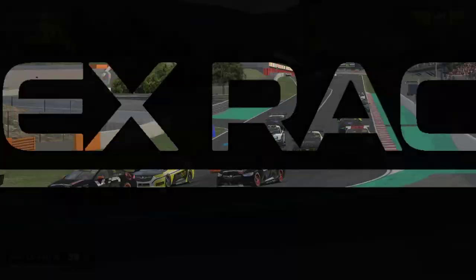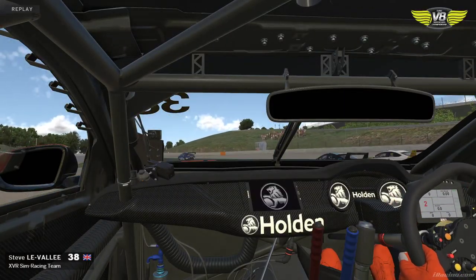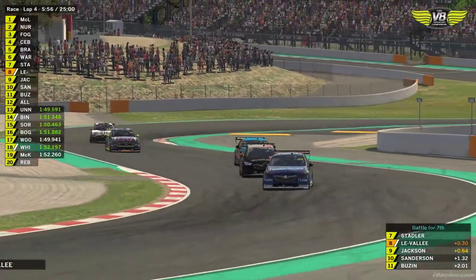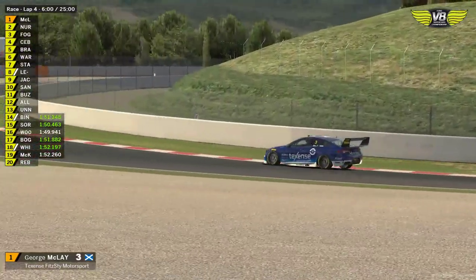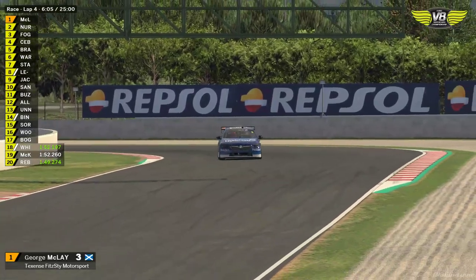Knights, of course, winning a race last time out at Barber Motorsports Park. And that was Lavelli having to go way over the curve, getting plenty of air and picking up a hefty slowdown as well. Yeah, so we finally found which one was the XDR car that went in for a nice ride.